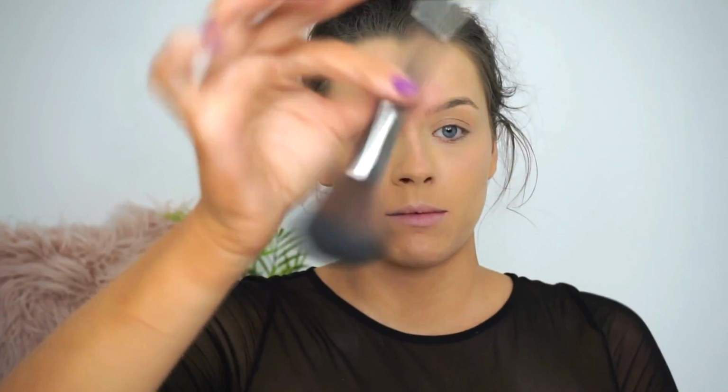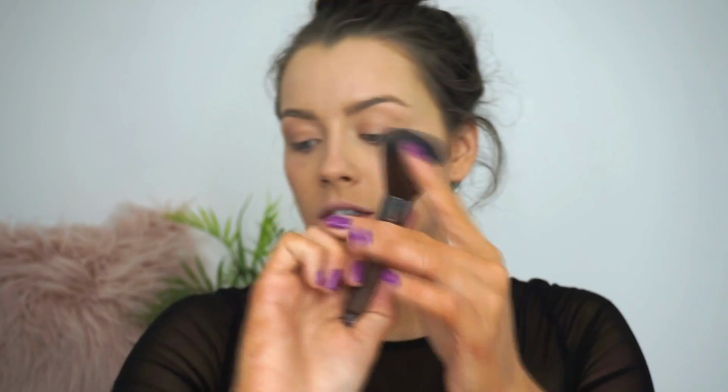Now just doing the other side. And then time to blend. So you can use that same round edge again, or sometimes if you've gone for a real heavy contour, you might need a firmer brush. So sometimes I'll even go in with my Zoeva buffer brush. I didn't really need to this time, but we'll do it anyway.